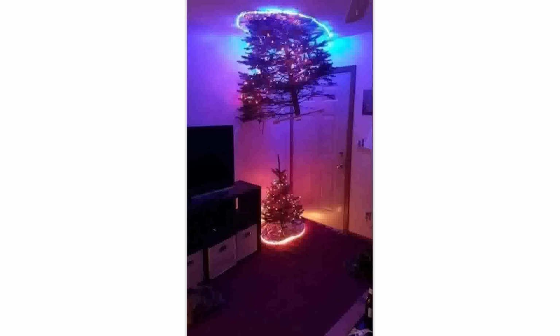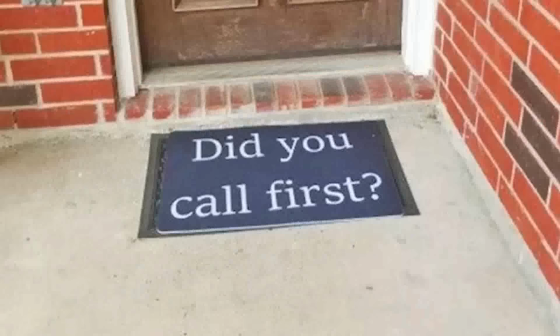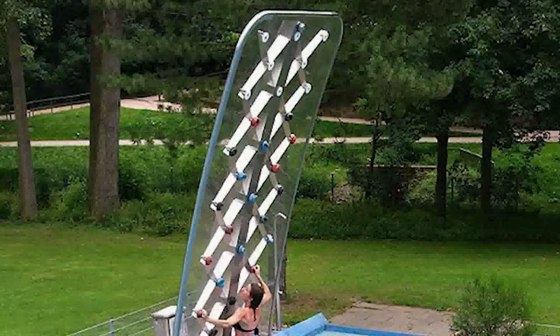Portable Christmas tree. Oh, portal Christmas tree. You're an idiot, Cougar. I am, I'm so sorry. Also, how does that stay on the roof? Did you glue it up there? What's going on? Did you call first? I didn't, but I'm gonna knock really loud, and that's the same as calling, right? Right? Okay, now this is freaking sweet. More pools need this. I know it's dangerous, and probably someone's gonna die, especially in America, but let's go. Let's get one of these.